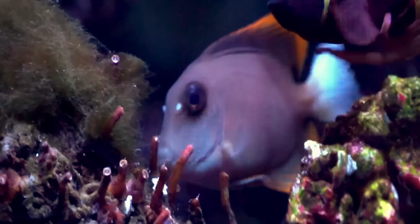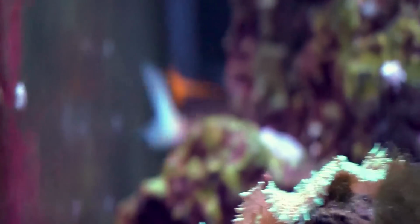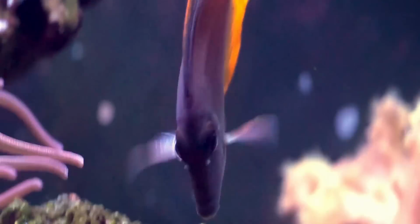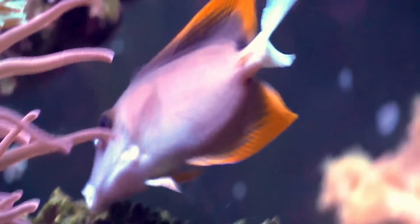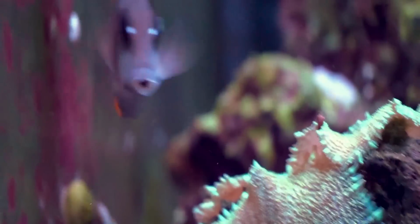After about 24 hours, the eggs hatch into tiny larvae that are also transparent and planktonic. These larvae will drift in the open ocean for several weeks to months, feeding on microscopic plankton and gradually developing into juvenile fish. During this planktonic stage, they are at the mercy of the currents and countless predators, which is why fish need to produce so many offspring to ensure at least some survive to adulthood.